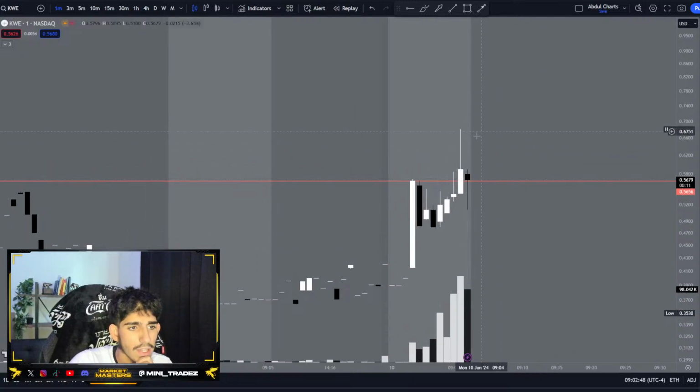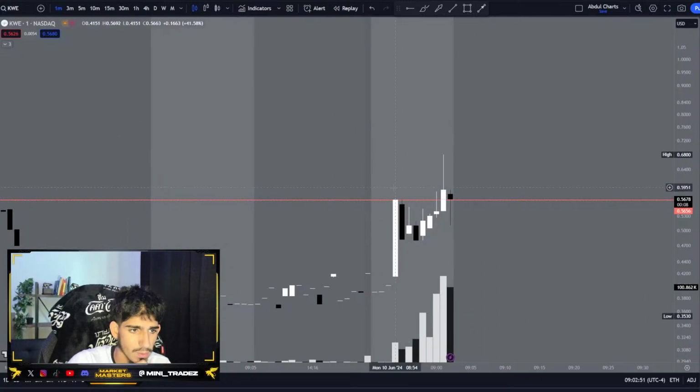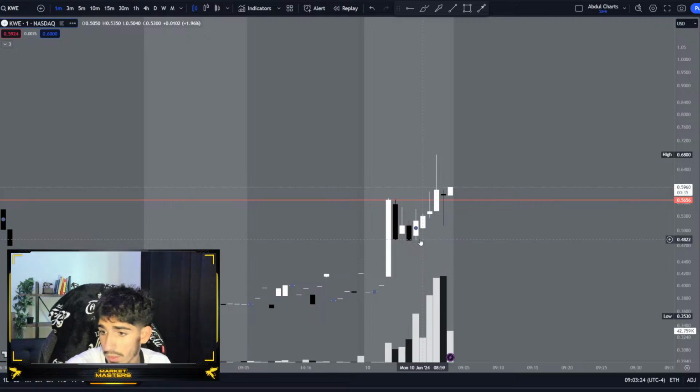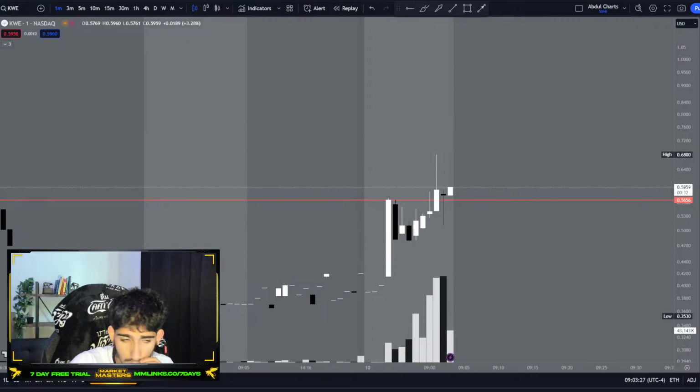And now that we grabbed liquidity, maybe we can keep squeezing, right? We want to see it make previous high into support. So let's see what happens. Just for educational purposes, let's see what happens. In the meantime, I'm going to be looking at what else is running.